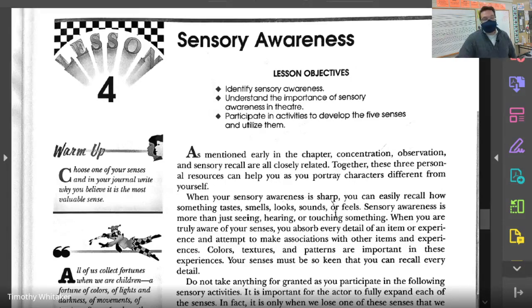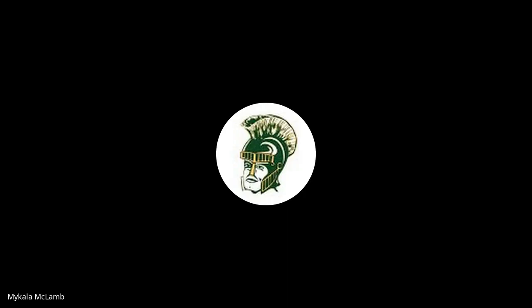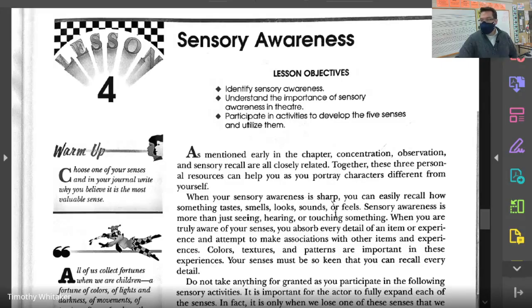So yeah, sensory awareness. It's being aware of your senses: sight, sound, taste, smell, touch, okay? Who would like to read the first paragraph, and who'd like to read the second paragraph? Let's go ahead and get two in a row here. Okay, Ashley, get the first one. And Michaela, do you want to read the second paragraph for us when it comes to it? Yeah. All right, go for it, Ashley.